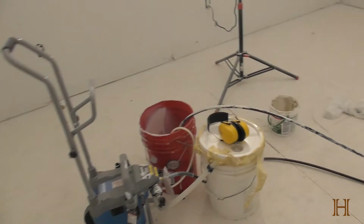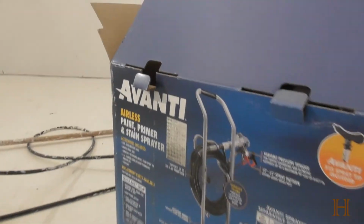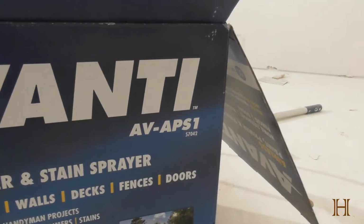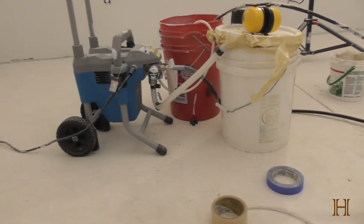So I went to Harbor Freight. I picked up one of these Avanti APS 1 airless sprayers. It's not bad. It's definitely not as fast as the one I rented from Sherwin-Williams, but then again, 250 bucks, one from Sherwin-Williams, $2,500. But it does help speed up the process immensely. We did go with a lot heavier texturing here, just to try to hide all the imperfections and stuff, and I think it's gonna look great.